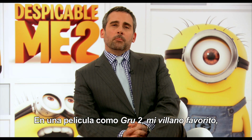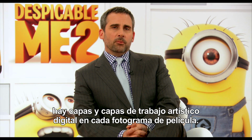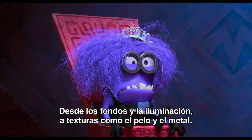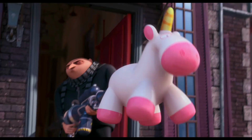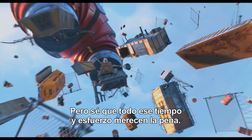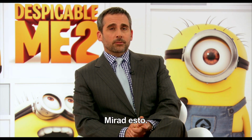In a film like Despicable Me 2, there are layers and layers of digital artwork in every frame of film, from backgrounds and lightings to textures like hair and metal. And all of these artists have to do this work for each frame. But I know that that time and effort is worth it. Just look at this.